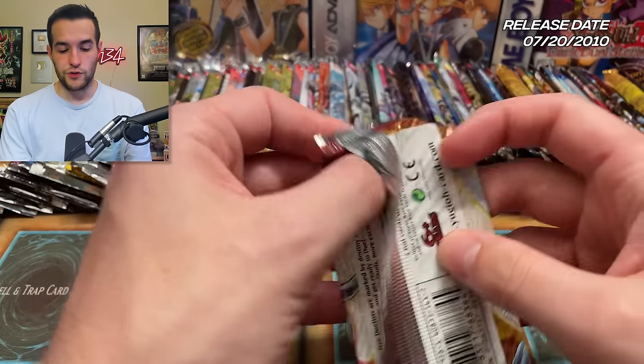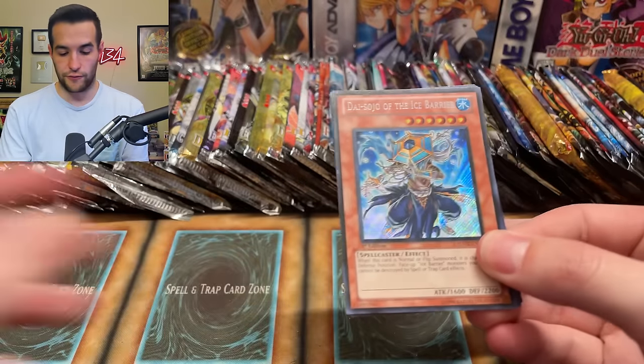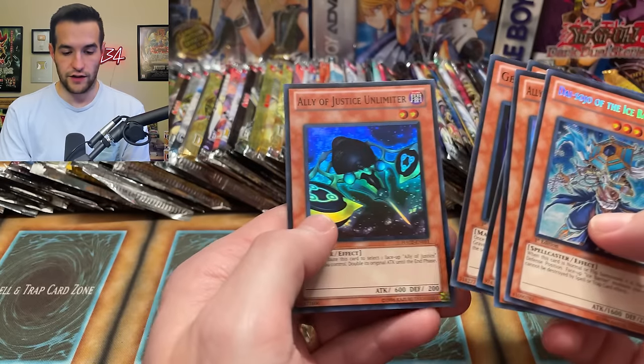Hidden Arsenal Chapter 2. What you got, buddy? What you got, Hidden Arsenal? Oh, we've got ourselves an Ice Barrier guy right at the front. His name is Dai Sojo. All right, the enemy of Ally of Justice, enemy Catcher, the Fabled, Gen X, and Ally of Justice Unlimited.